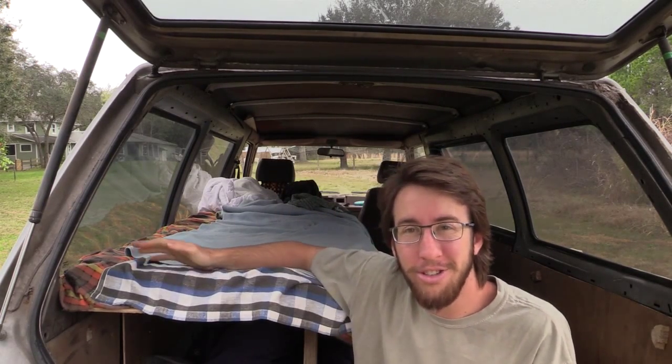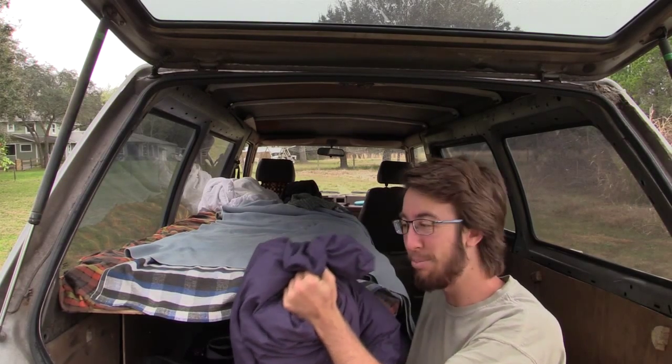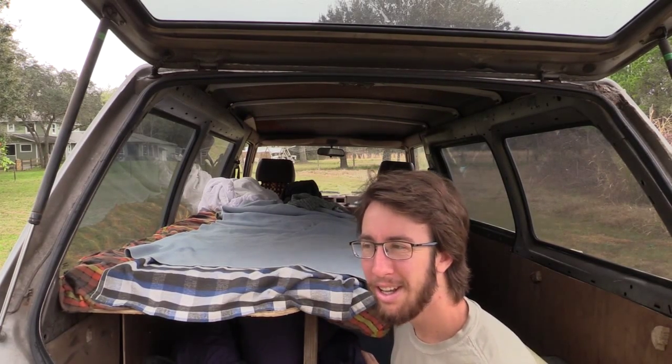And so that's really awesome. It's cool having family heirlooms with you and you're still using them. Also, a friend of mine, Adam, gave me this down comforter, which is going to keep me really, really warm if it does get cold, especially earlier in the spring. And that's really awesome. Thanks, Adam.